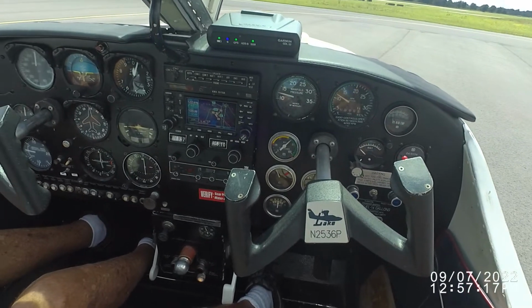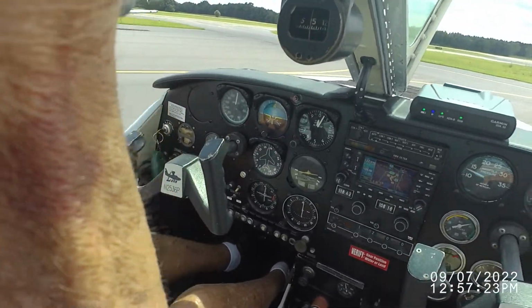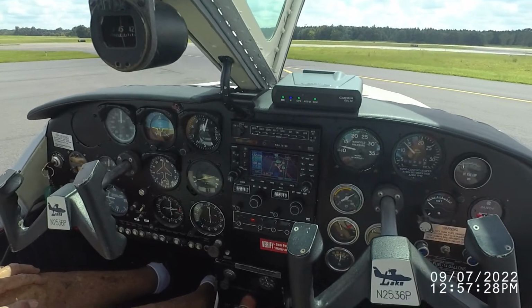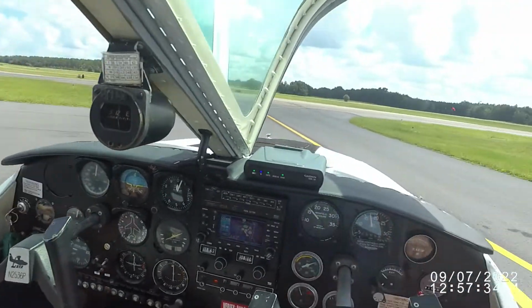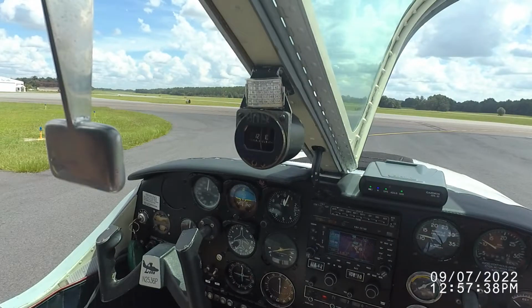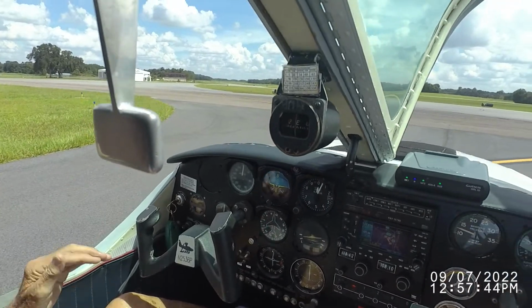Williston Municipal Airport. Automatic weather observation 1657 Zulu. Wind 280 at 8, visibility 10, 4,000 scattered, 5,500 scattered. Temperature 3. Altimeter 2.99.